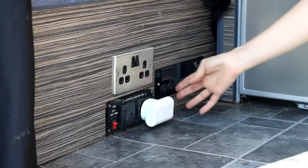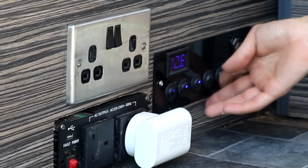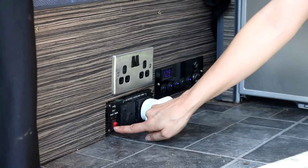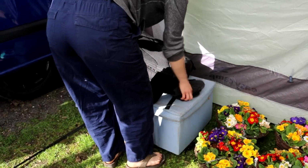And here's our electric points, which tell us whether the battery's low. We can plug our phones in to charge, and we can just turn various things on and off, like the lighting, the tap, and the fridge, and I can't remember what else. So if I don't show this bit, I'm sure I'll get questions.